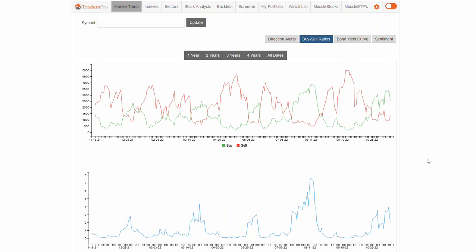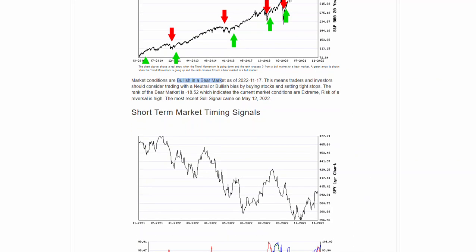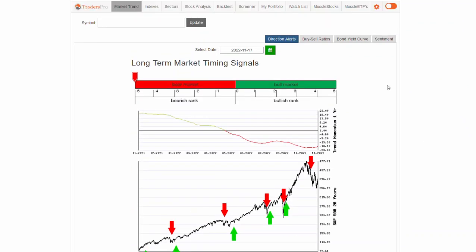So that's part of the reason why directional alerts is still saying bullish in a bear market, because we are in this downtrend still, which has been happening all year. In terms of a bear market definition, I really don't care for one specifically, other than the fact that we are in a long-term downtrend, and it has been for a length of time.